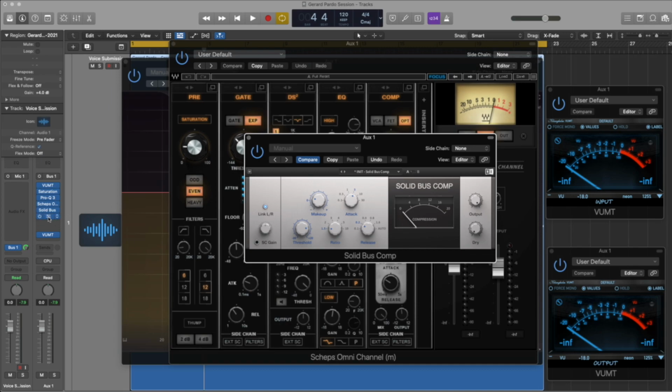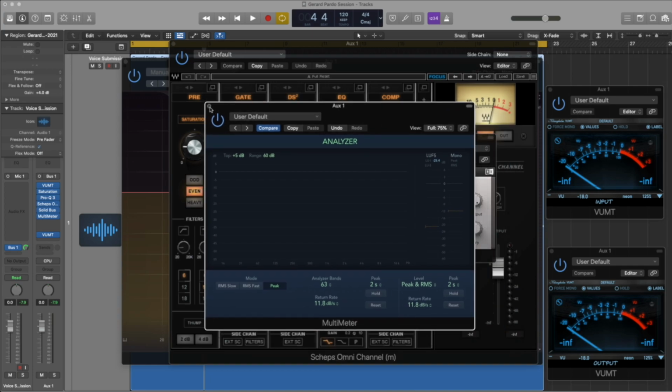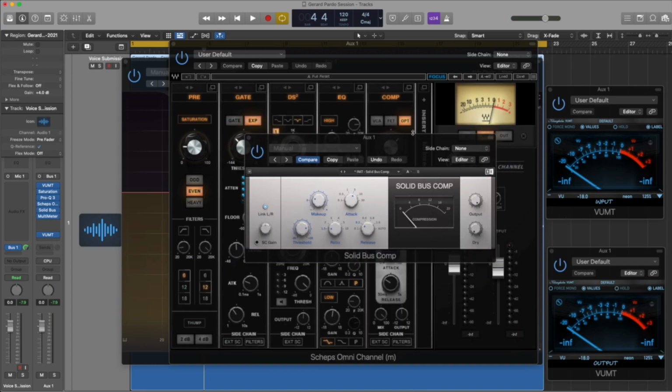And then I do just a little bit more metering, but that's nothing that he needs to use to get the sound. So that's what I've come up with to create his custom preset sound, and I really, really like what I've come up with.